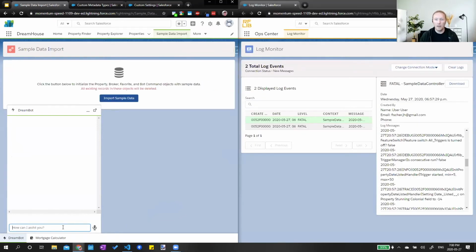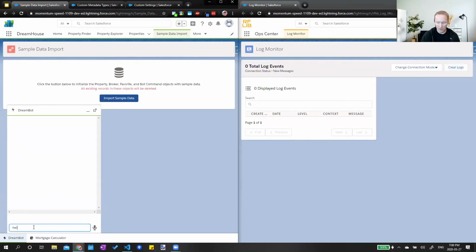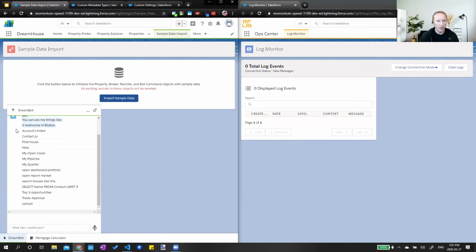I'm going to go here to the side again and have the monitor dashboard sitting on the right so that you guys can see it. And then start using the help tool to see, hey, there are the different commands that you can use.